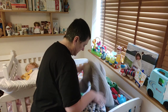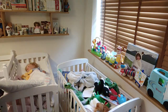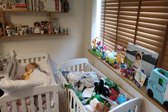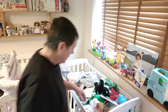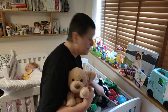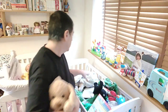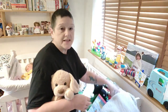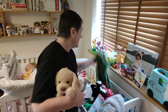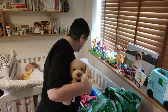Right, let's see. That's Timothy's. This is Toby's. Toby's into trucks and cars, in case you didn't know by now. Trucks, cars, farms. Of course, because we're right by the farm. So to get Toby used to being like that, he's going to be in a cot without sides. He has been sitting up in Frankie's cot, reading with Frankie, so I can just get him used to that.